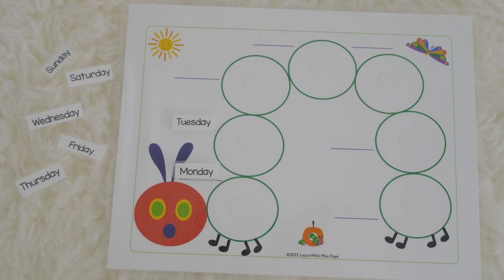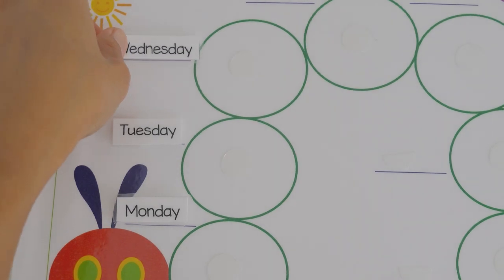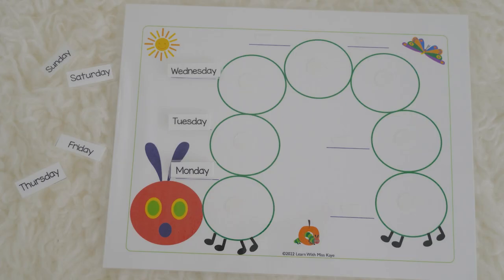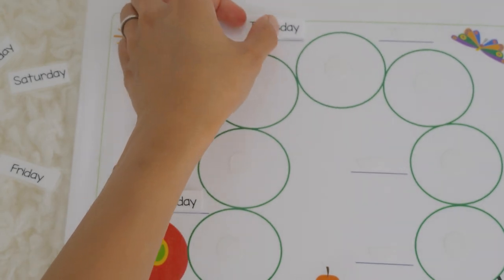Wednesday. Wednesday. Do you know where Wednesday is here? It starts with W. Woo, woo, woo. Can you point it to me? Wow, you guessed it right. It's Wednesday. So we put Wednesday here. What comes after Wednesday? Can you point it? Thursday. You're right. You're doing a great job.